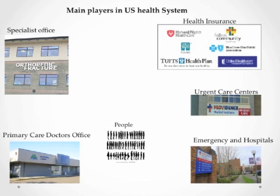Now, who pays for all these services? Obviously the health insurance pays for everything. The health insurance itself can be private health insurance. You can actually apply and start paying your premiums, just like car insurance, or you get it through the government.